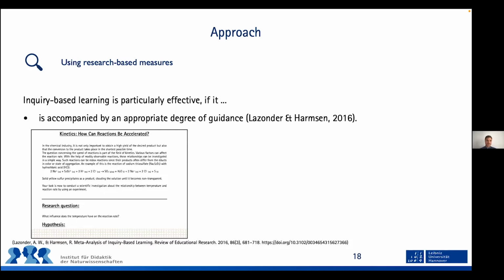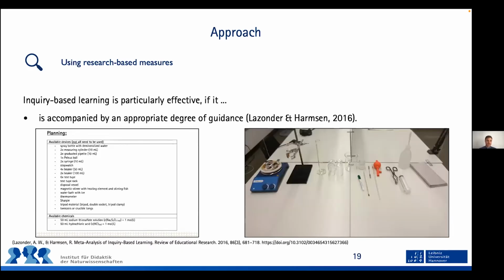We provided further guidance by providing a list of lab equipment and chemicals the students are allowed to use for their investigation. And we did this for two reasons. On the one hand side, this is a limited list, and therefore the material demand for the lab course is manageable. But on the other hand side, this list provides a certain degree of flexibility, so the students are able to vary and measure different variables, and therefore have to take into account the control of variables strategy.